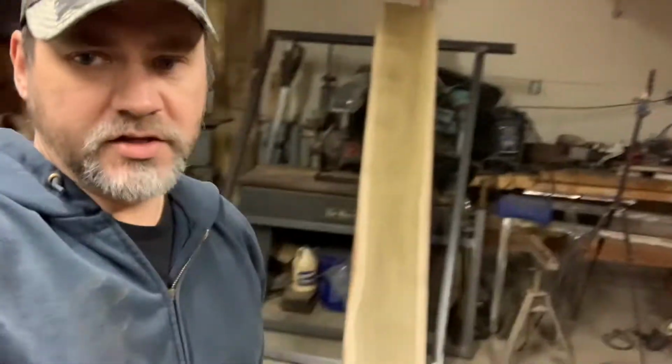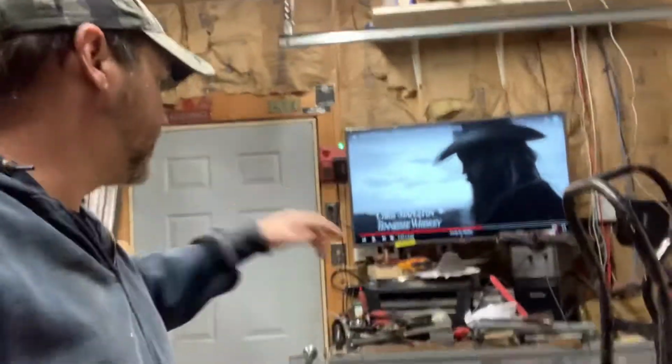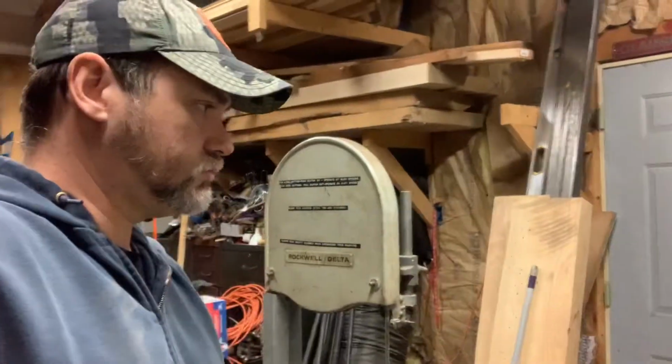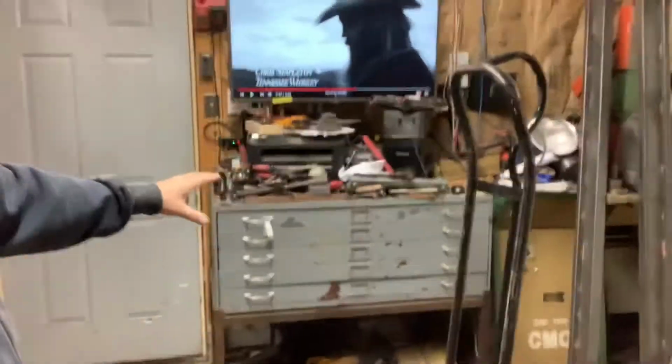That could help, unless I end up going with a toolbox for that part. But I really like having the computer desk, and I think I need to keep the computer desk out here. I just need to come up with a better use for that cabinet.